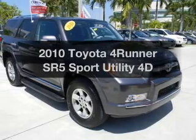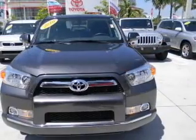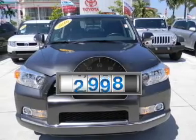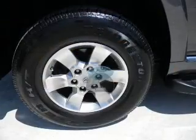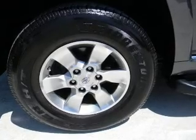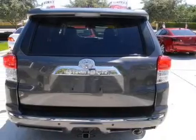Introducing the 2010 Toyota 4Runner. If you're looking for a first-rate auto, this one could be yours today. A low odometer reading makes this vehicle a great value at this price. With a reliable engine that responds smoothly to its automatic transmission, premium wheels lend a distinctive appearance.